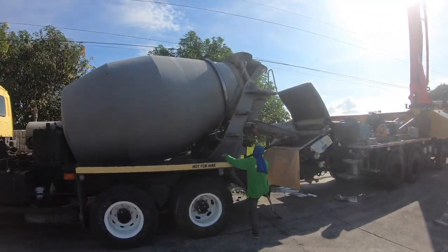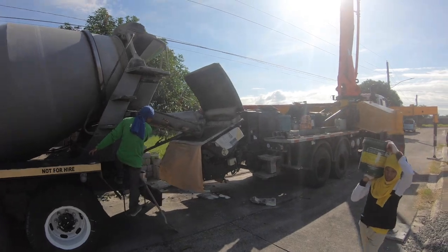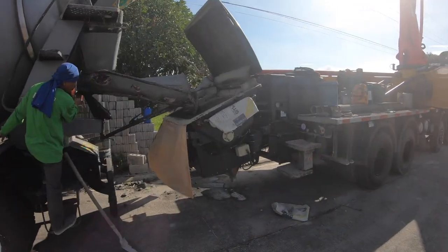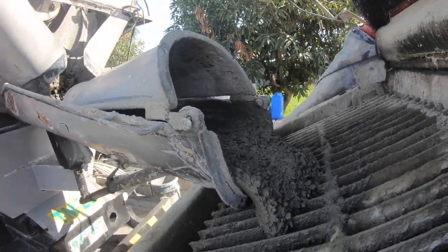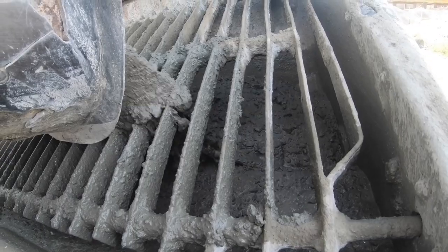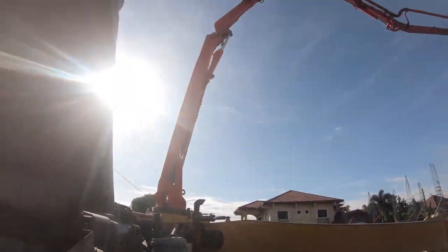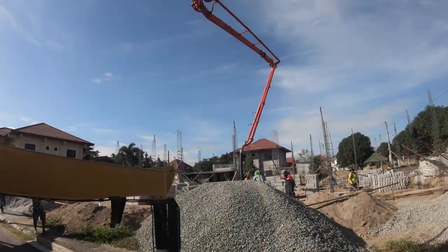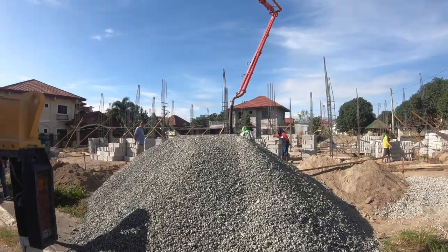So we're on truck number two. Crete going into the hopper. Comes out through the pumper truck, right into the hole. Let's go walk up and see it.